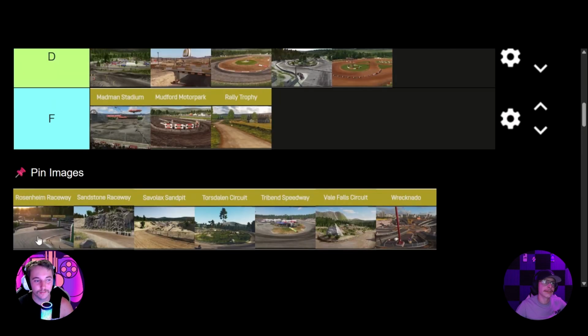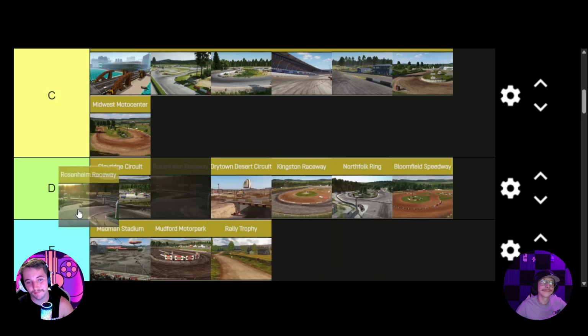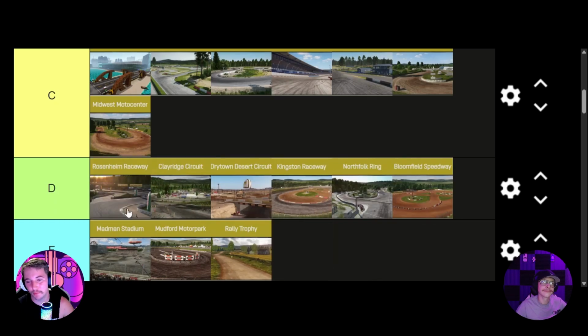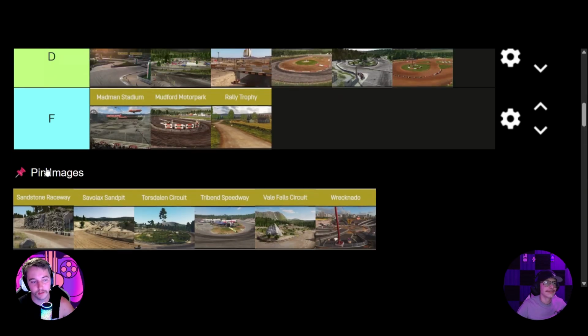All right, take a stab at that Rossenheim one. It's all right. I'd say C or D. It's got the either route there in the photo. You can go left or right. If you're a racer, you probably like it, but I'm not the biggest on it. Yeah. I feel like there's just more fun maps.